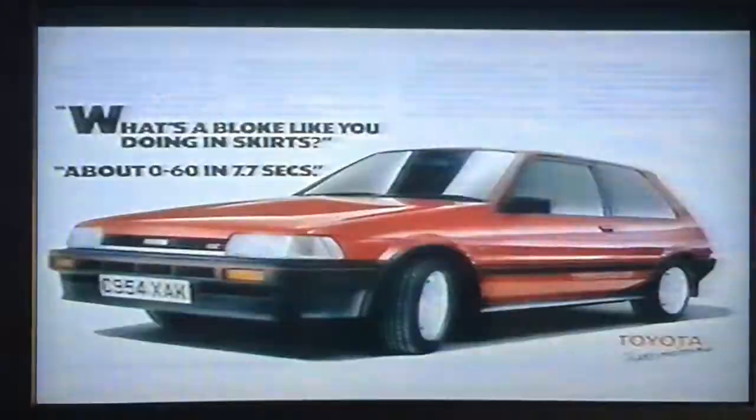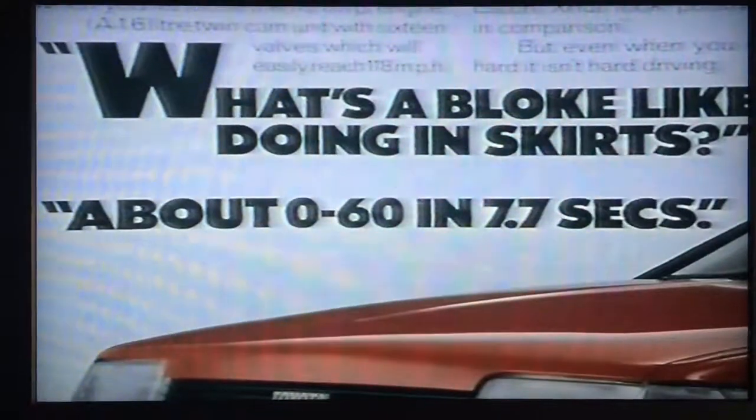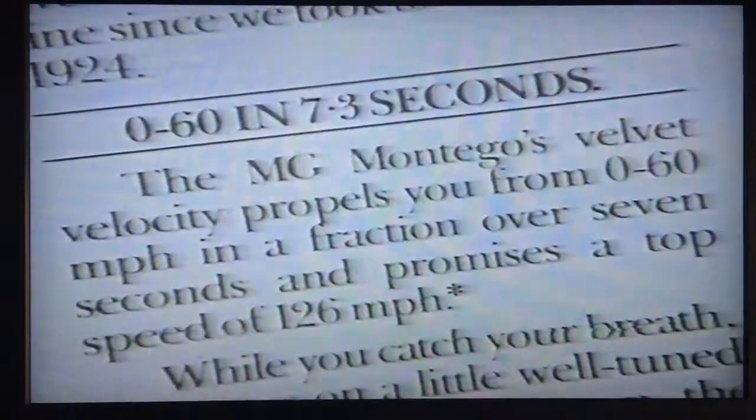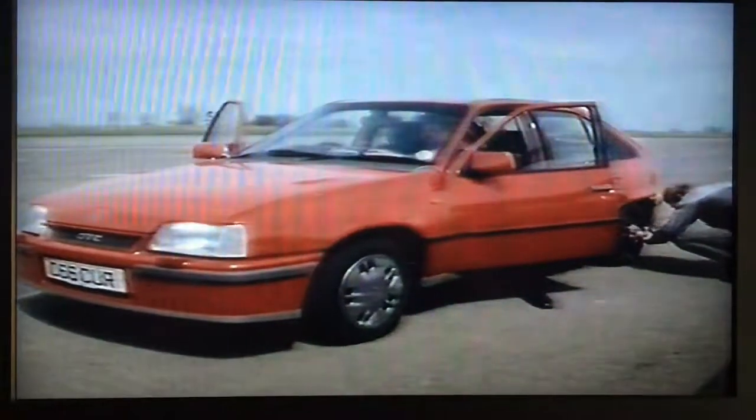Over the last few years, this magic figure has been quoted by magazines, by manufacturers in their advertising, and by enthusiasts in pubs when it comes to discussing performance cars. But just how realistic is that figure, and what sort of techniques do you need to employ to achieve it? To find out, we've come to an extremely windy airfield here at Bruntingthorpe in Leicestershire to join the staff of Motor magazine and see how they go about it.